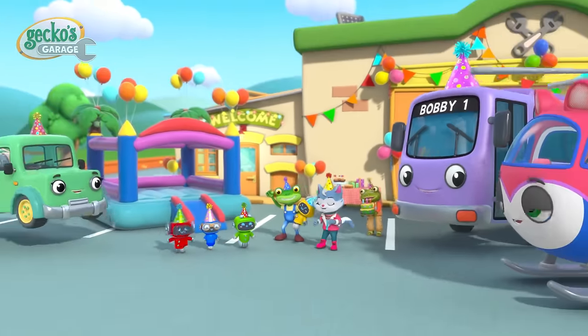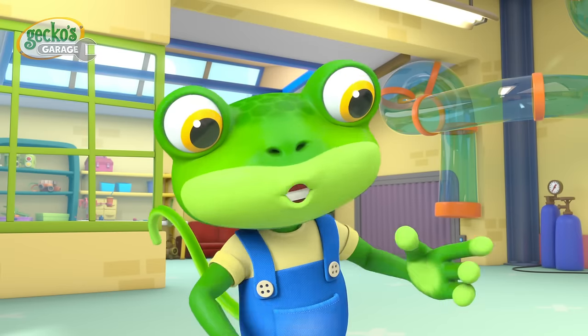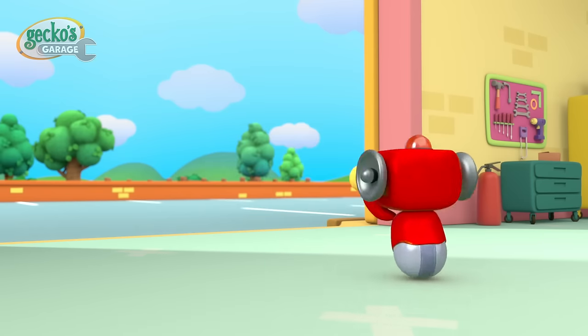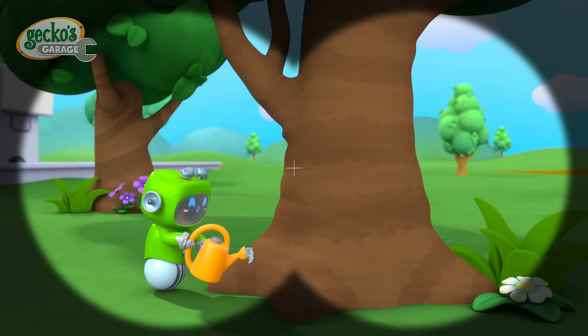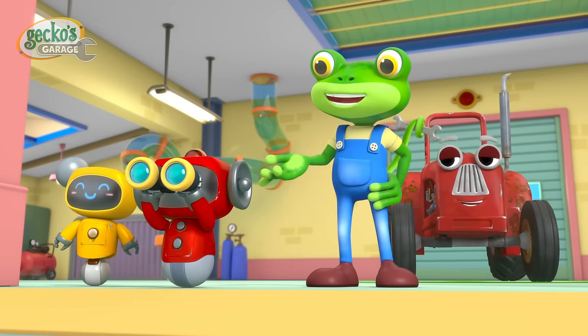Let's party! Hello, everyone. We're just about to fit Trevor's new attachment. Green, could you please pass me? Green? Green! Where are you? Oh, Green's watering her favourite tree.